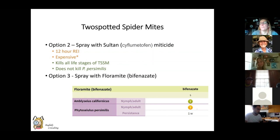Another option is using a product like fluoramite, but I put this little chart in here. What's interesting with fluoramite is that not all predatory mites are the same. If you look, the predatory mite californicus as a spray is very compatible and considered safe, but with persimilis, if you spray it, you really need to wait about a week before you reintroduce, and you can knock back your persimilis population somewhat. So you have to be very meticulous about which miticides on which predatory mites, and which insecticides on which beneficials, because just saying safe with beneficials is not good enough. Just saying safe with predatory mites isn't good enough. You have to know which predatory mite. So it's very important to focus on these details.